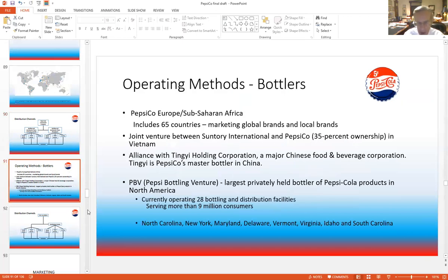Okay, and here are just some illustrations of bottling companies in the PepsiCo network. So in sub-Saharan Africa and Europe, you've got 65 countries that are covered. In Japan, there's been a joint venture with the largest Japanese food and beverage company, Suntory International, and they formed a joint venture in Vietnam. I've already talked about China and the joint venture with Tingyi, the largest food and beverage company in China. And it's PepsiCo's master bottler, and it manages relationships with other bottlers in China.